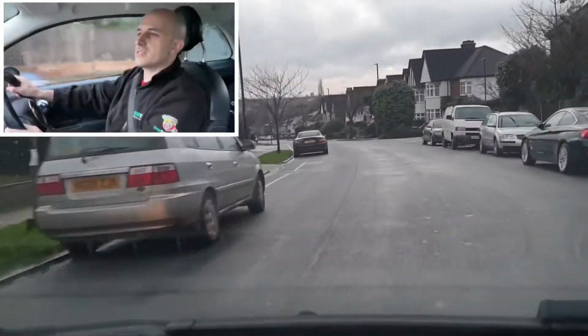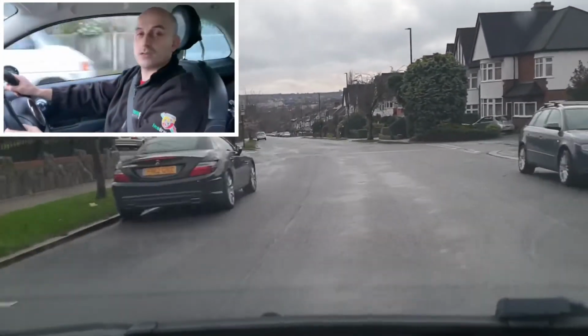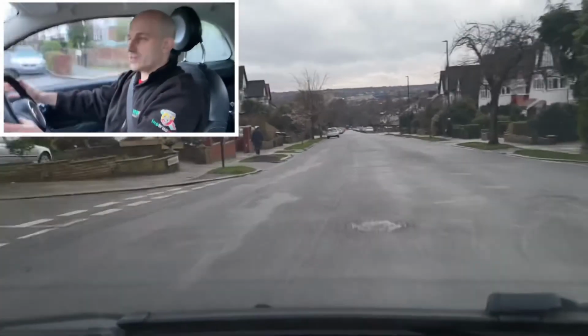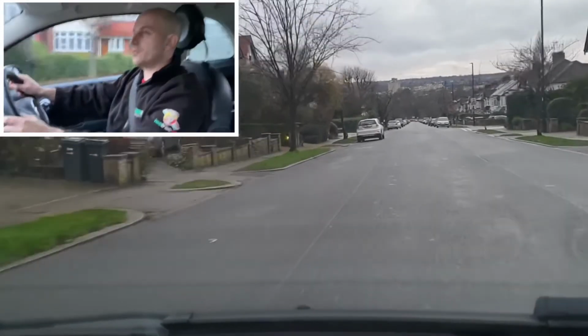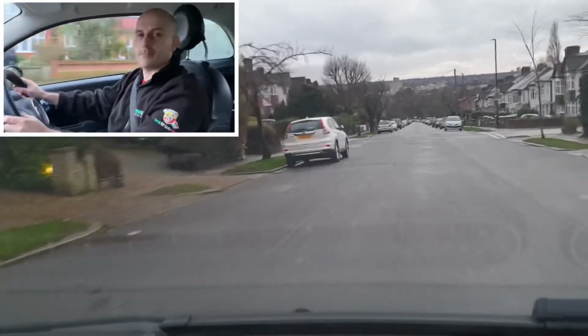The next thing the examiner could ask you to do is to sound your horn. Wait until there's no pedestrians around, so we'll wait until we've gone past these two, and then all you have to do is a little beep.